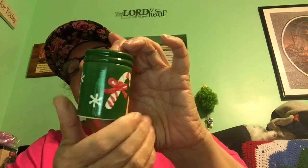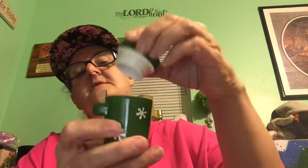And then I have this little trinket box, and it's got a little spoon on it. Let me take this off. It had a rubber band on it, and she said there's something else that goes with it. I said I didn't see anything else. So it was 79 cents, and she gave it to me for 49. But yeah, that's pretty. It's got a little spoon that's taped on, and it'll come out. And this lid comes off. Isn't that cute? It's got a little candy cane on it.